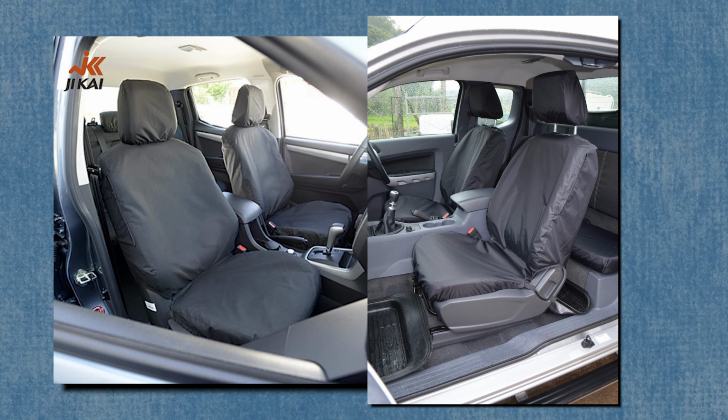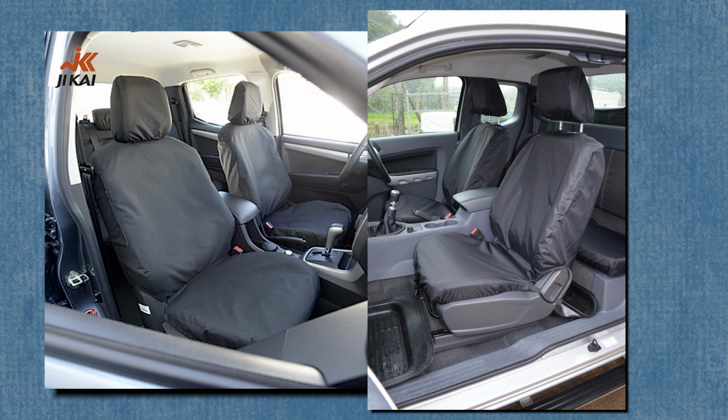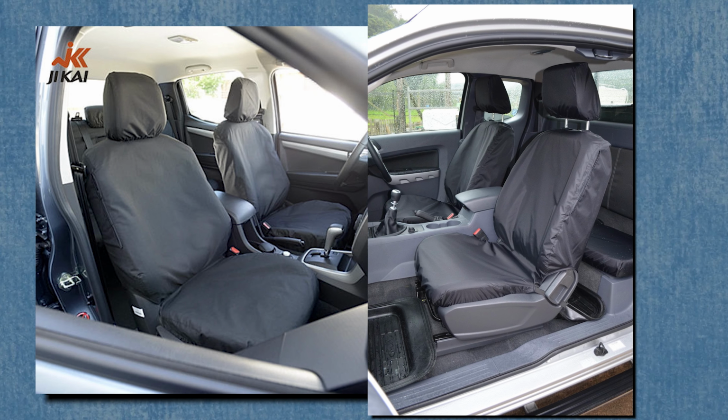I'm personally not a fan of low quality seat covers. I think they look bad and they provide a poor guest experience. I just don't like them. Sure, they're cheap, but they also look cheap.